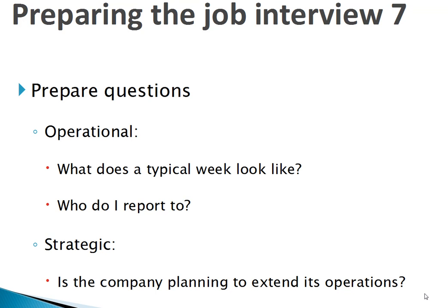The questions that we're going to prepare, we've already taken a look at the types of questions. You can also, of course, ask questions yourself at the end of an interview or during the interview. Two main categories could be an operational question, like what does a typical week look like, or who do I report to? These questions probe, trying to find out what you'll actually be doing, what your assignments and responsibilities will be, the practical things of work.